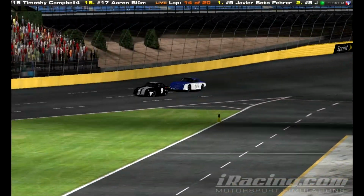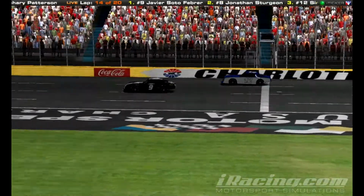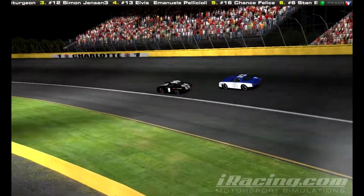Patrick Baldwin is hungry like the wolf. He wants to get around, and he wants to try to get into the top 5 for the first time tonight. Joey Brown has to regroup after hitting the wall coming off 4. I guarantee he will not make that mistake again.